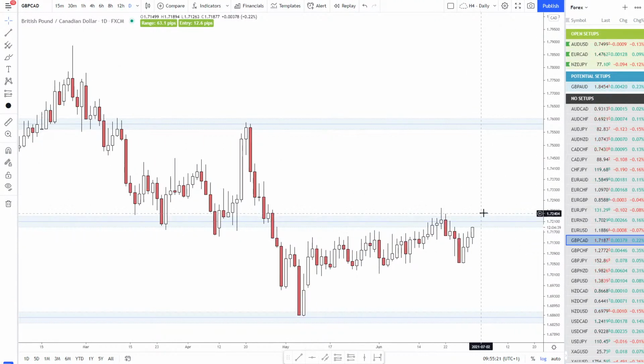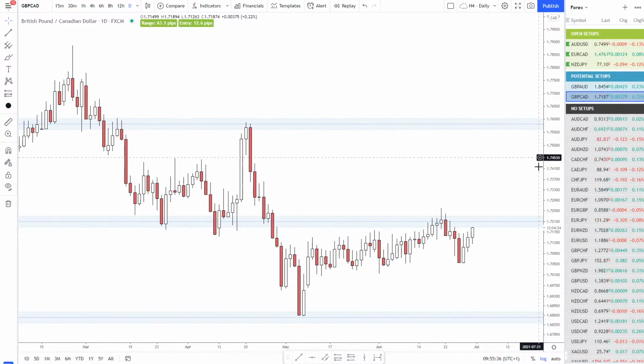GBP CAD is showing us something similar. It's pushing up to resistance. It could stall out on this resistance area. Now, I didn't enter this last reversal here because the indecision candle was too big. But in this case, we might get a smaller indecision candle. There might be an opportunity here for a short from this resistance area.